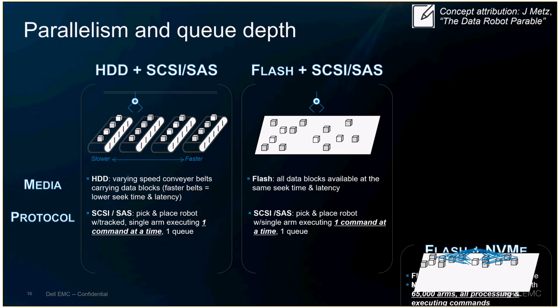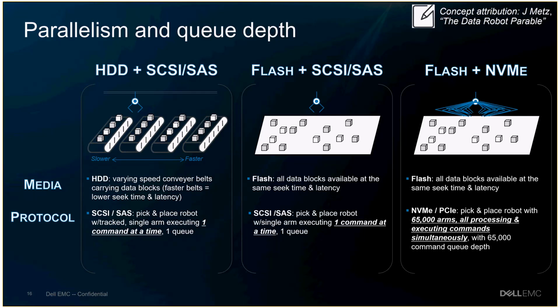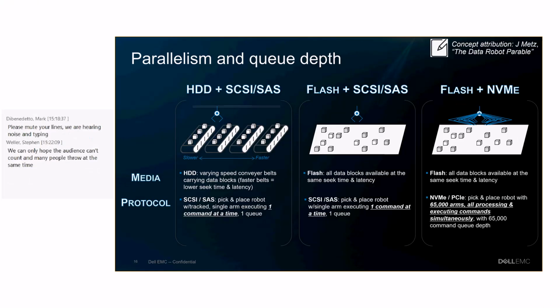Now, if we take a flash drive and connect it with NVMe, all of a sudden it's a different world. I've got that media where all the blocks are available, the same seek time and latency, but I've got 65,000 arms. In other words, it can, in parallel, execute 65,000 operations. And every single one of those arms has a queue behind it for 65,000 more operations. What this gives me is a world where every CPU core could have its own queues and have its own pieces. And applications can have their own queues. There's a tremendous amount of ability to run parallel operations.